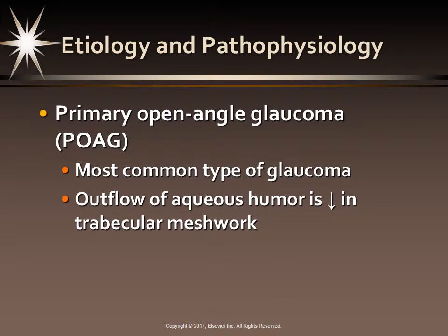In open angle glaucoma, the outflow of the aqueous humor is decreased in the trabecular meshwork. In essence, the drainage channels become blocked like a kitchen sink. Damage to the optic nerve can then result.